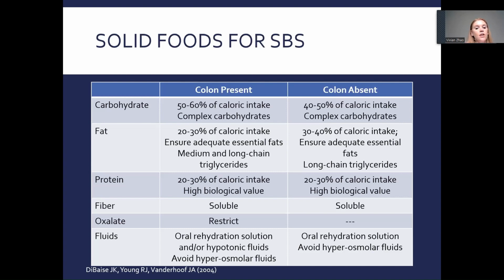And foods high in oxalate, you want to restrict if their colon is present. And then again, fluids: giving them oral rehydration solutions or hypotonic fluids, avoiding the hyperosmolar, if they have their colon. If their colon is absent, again, avoiding hyperosmolar and giving them an oral rehydration solution.